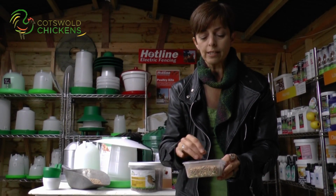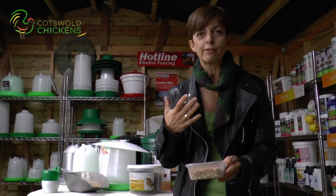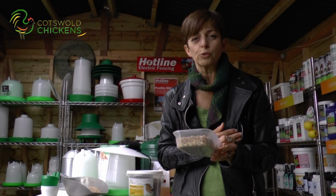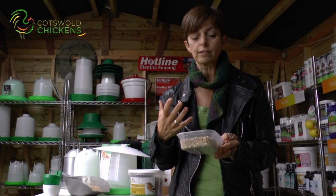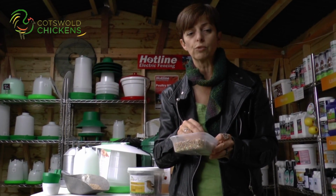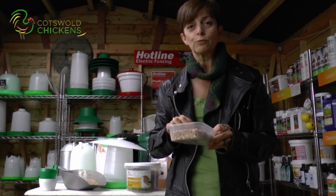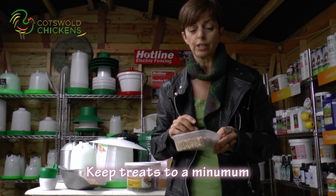Now, consuming this is a bit like having a very hot curry or a big meal before you go to bed. You feel really hot afterwards, so it helps them to generate a lot of heat. So a handful of this before they go into roost in the evenings in the winter is perhaps a good idea, but please don't give too much of it because it will encourage the chickens to build up a lot of fat.